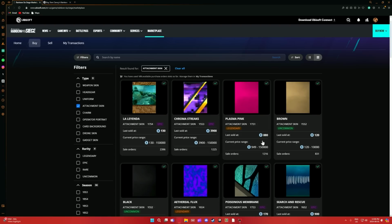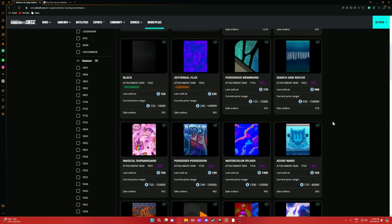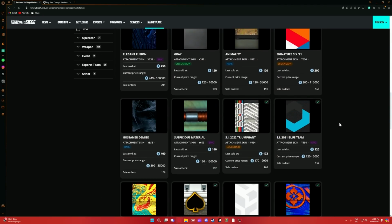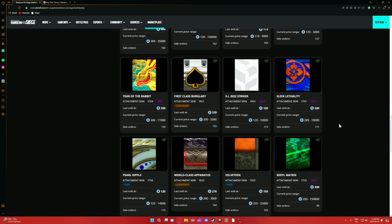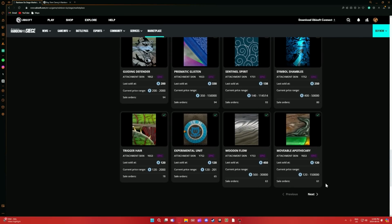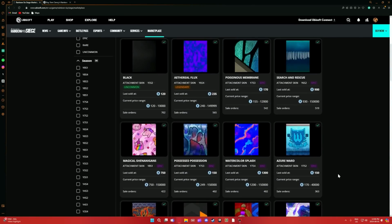Same with Plasma Pink, and it's selling for so low right now, which is 880. All of these, I feel like, are going to start selling under 300 for the really expensive ones. So just keep an eye out for all of these skins, because you can easily get every attachment skin that you haven't received or you missed out on.